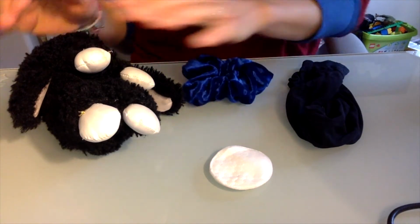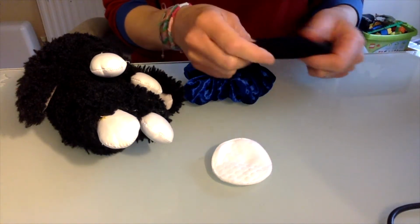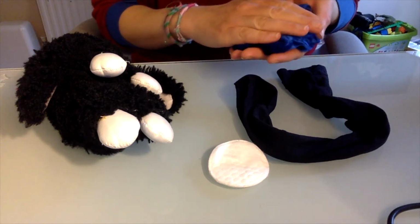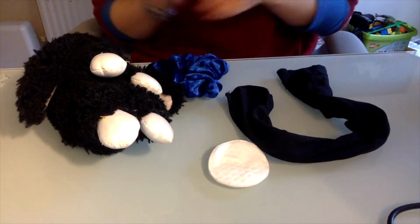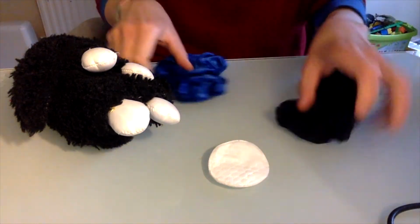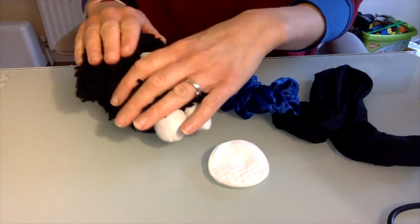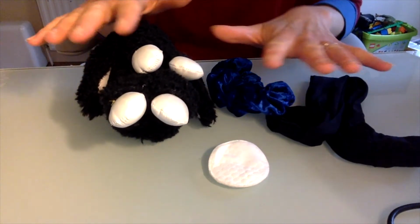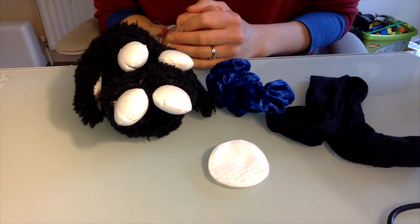I have the scrunchie and a soft toy, got some cotton wool and a sock. Now, the soft materials, why do we call them soft? Well, because when you stroke them, when you feel them, they're very pleasant to touch and often they're also very flexible. Oh, look how stretchy that sock is. And the scrunchie. They're all bendy and often we like to have a cuddle with them too. So these are my soft materials. Did you find anything soft? I hope so.